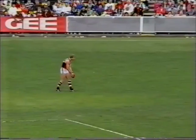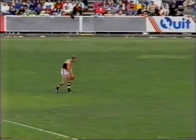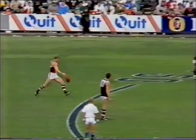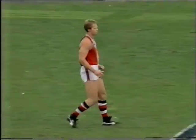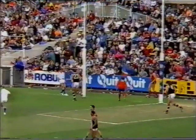Morris taking a long run up. He'll be kicking from about 50. It'll need to be his best shot. Saints lead by 6 points. That's not a bad effort. No, actually, he got the distance all right, but hooked it out of bounds.